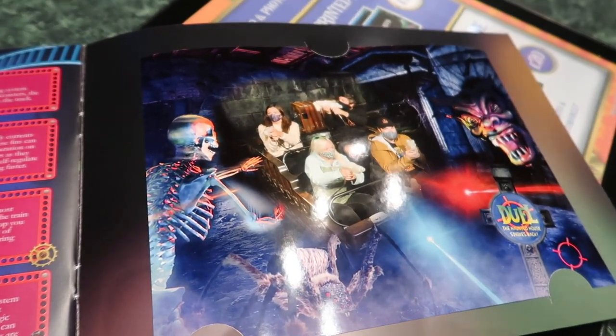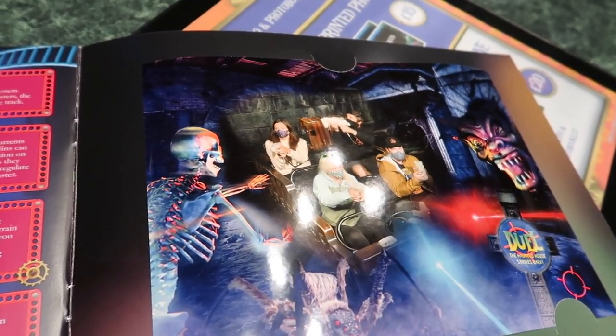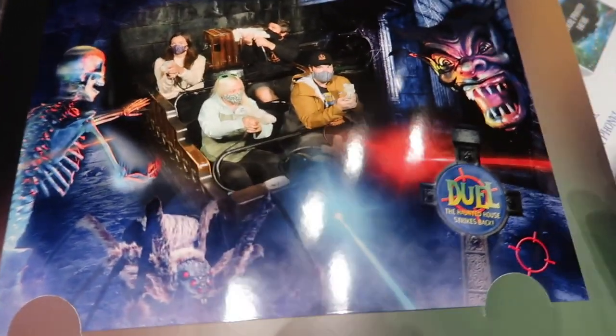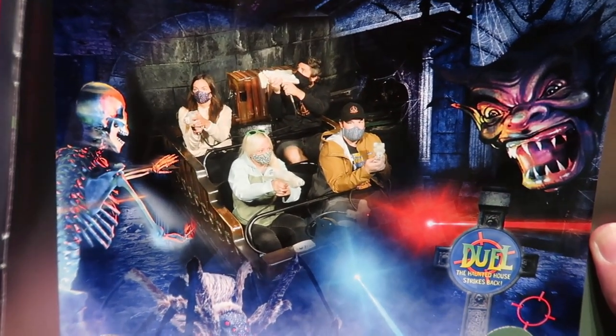But I still like it a lot. So with purchasing the photo key, what's it called? The DigiPass. We got all of our digital photos free for 2 days and we got one free print, and we chose the dual print.